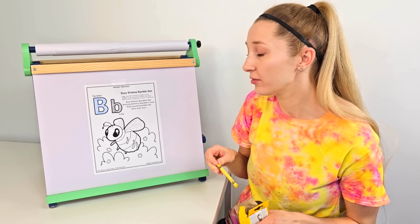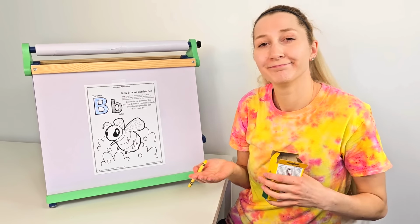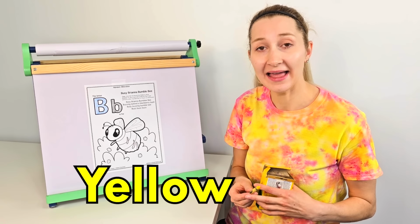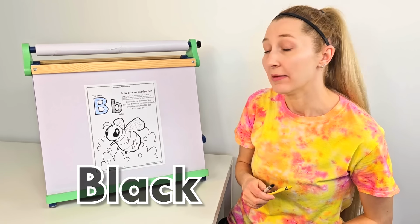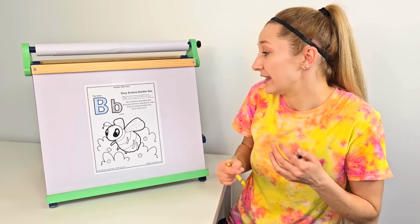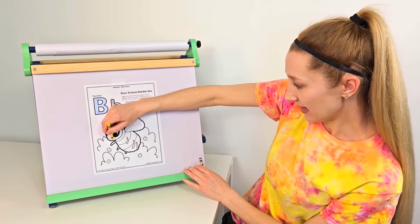Now we're gonna color our bumblebee. What color is a bumblebee? Yellow, yeah. Any other colors? Yeah, maybe we'll use our black again for our bumblebee, yellow and black. But if you wanna color your bumblebee a different color, go ahead and you can make it up. That'll be fun. All right, I'm gonna color the face yellow.